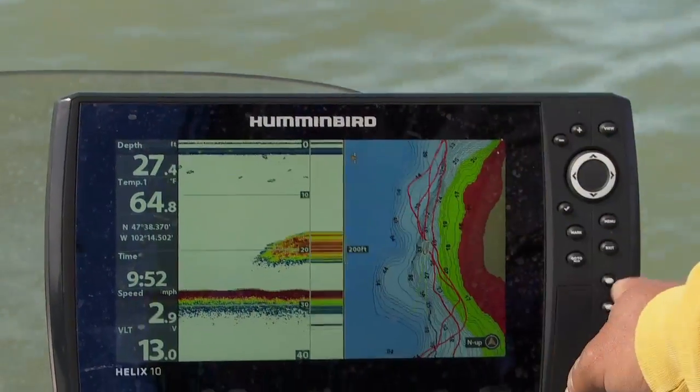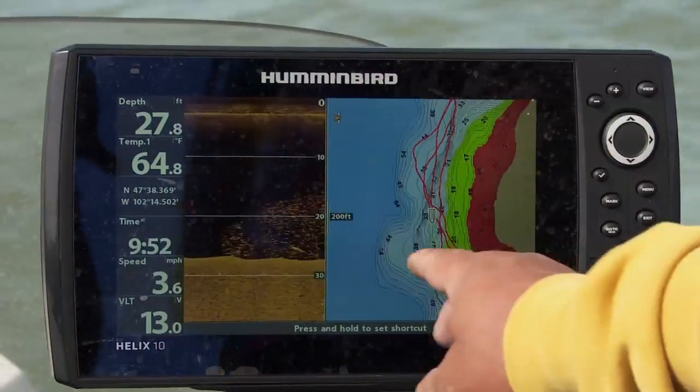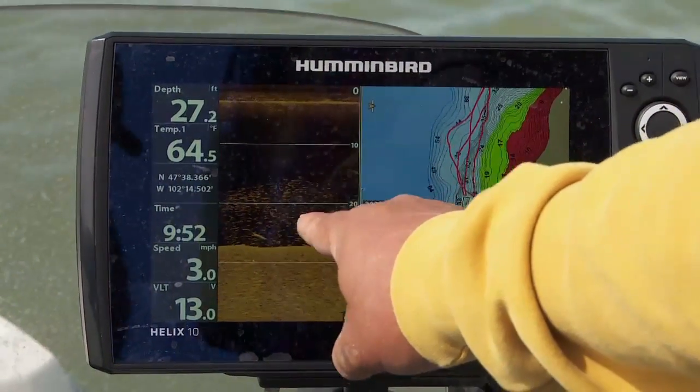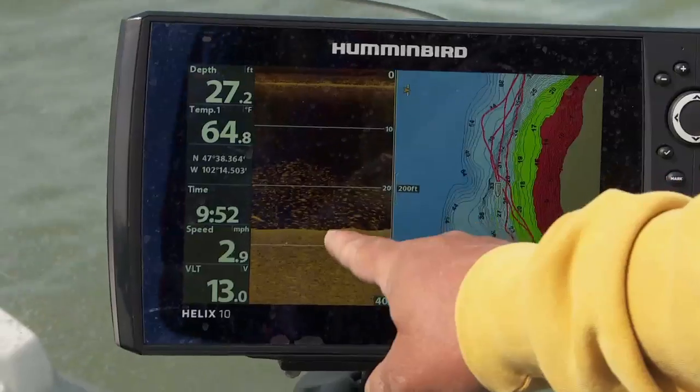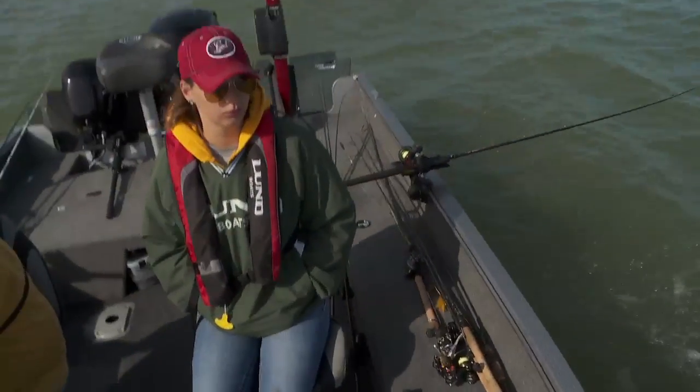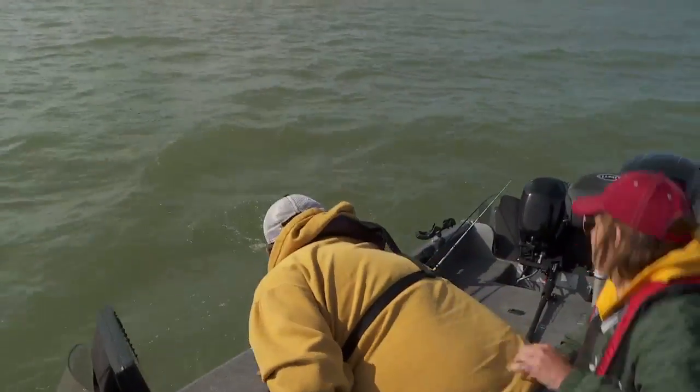Then every once in a while there's a big blob in the middle of them. Well, you know what that is. That's a fish of some sort in there chewing on them. There's one. There's a big one. Get it, Erin.